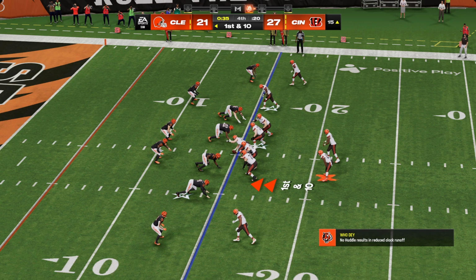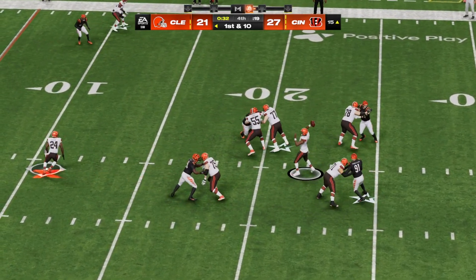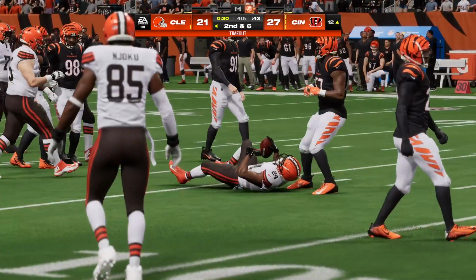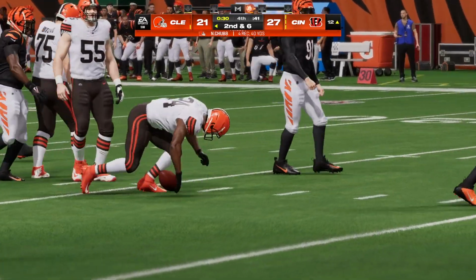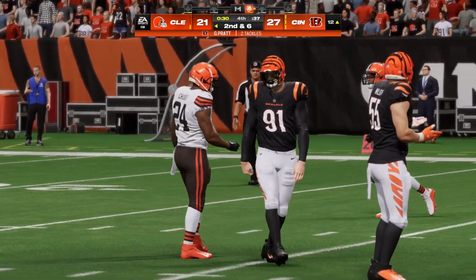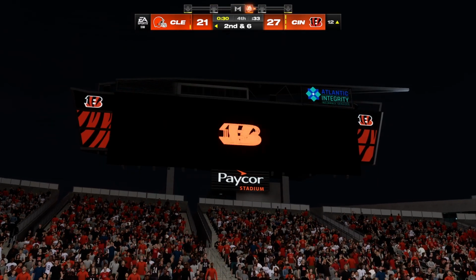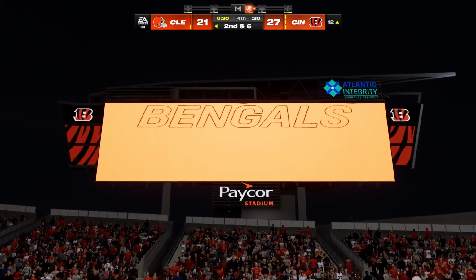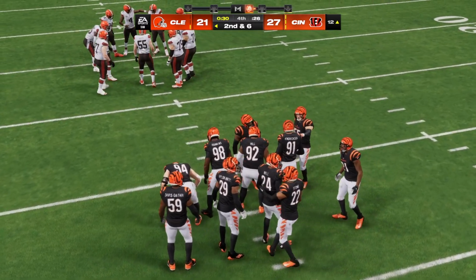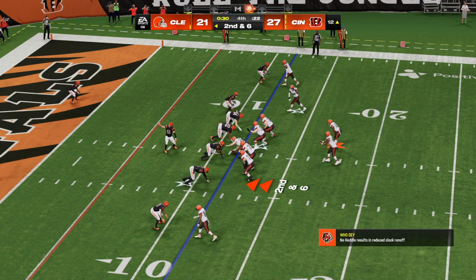It's 1st and 10 now. To throw, Watson. There's another catch by the running back, Nick Chubb. Now the Browns signal for the second of their timeouts. That'll leave them with just 1 remaining in this 4th quarter of play. Second and 6 coming up.